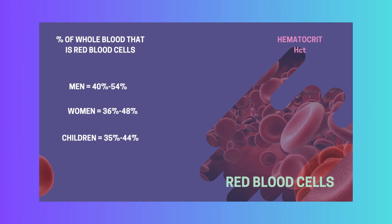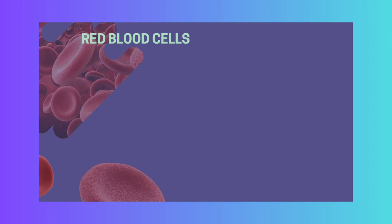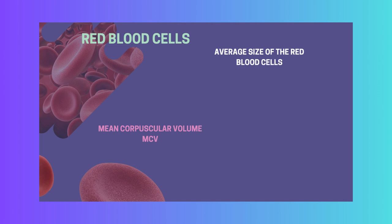Children experience periods of rapid growth and development, requiring a large amount of iron for red blood cell production, which can lead to iron deficiency anemia and lower hematocrit. Testosterone and estrogen again play a role in the difference between male and female values. Mean corpuscular volume, abbreviated MCV, measures the average size of red blood cells and is expressed in femtoliters. Normal MCV values for most individuals range between 80 and 100 femtoliters.